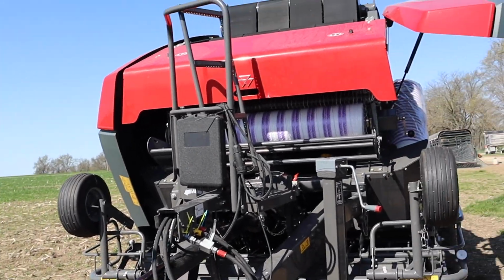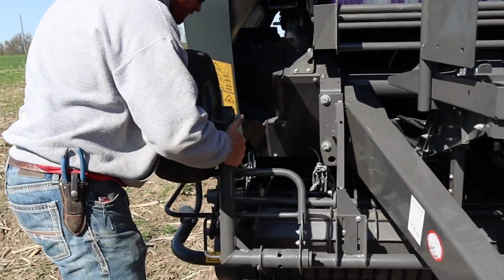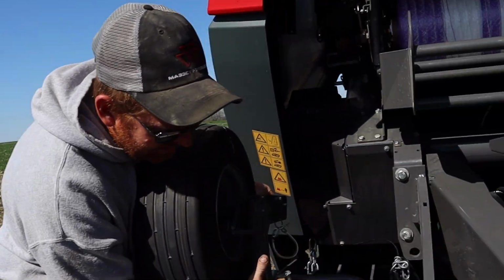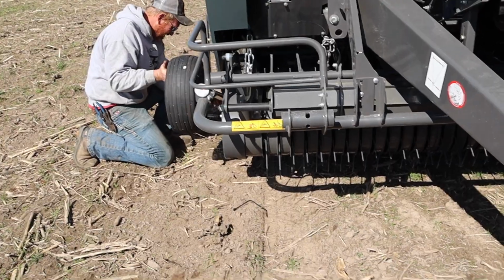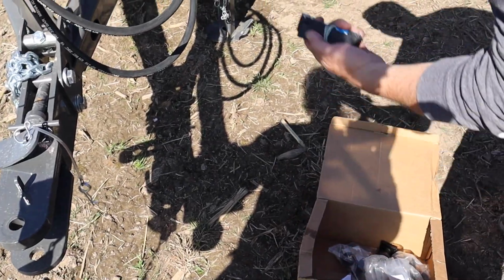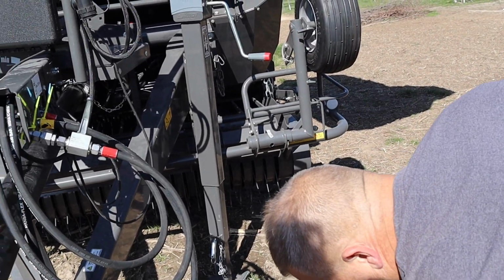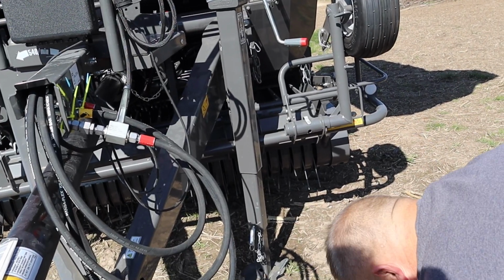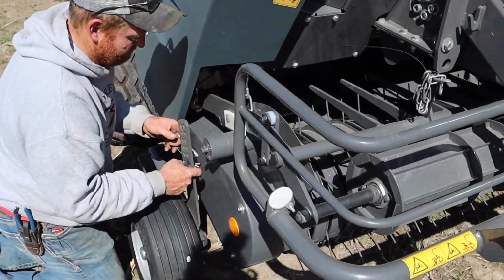Is that 540 or 1,000? 540. I got dirt in it. Well, use that and the owner's manual, or the monitor, maybe both. Owner's manual for sure. Well, ain't that a handy dandy little box? It's the same screen as what's in the tractor. The ram mounts. Here's that little strap to hold the extra net in. And that's the monitor, the power cable for the tractor for the monitor. Cool. Good deal.